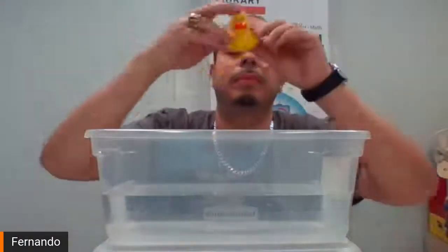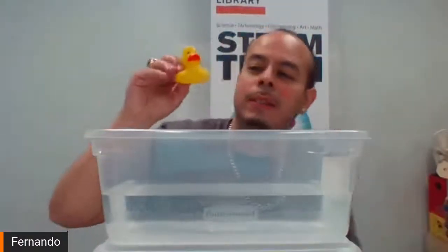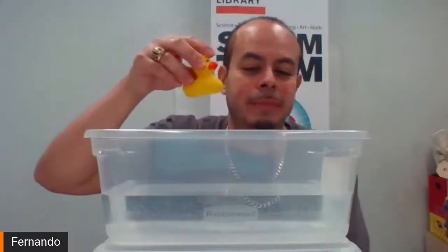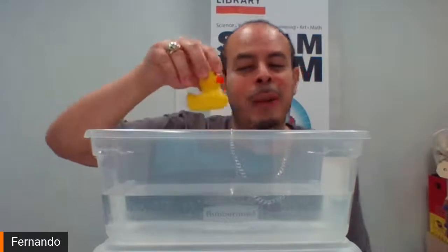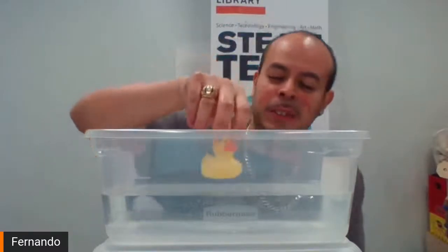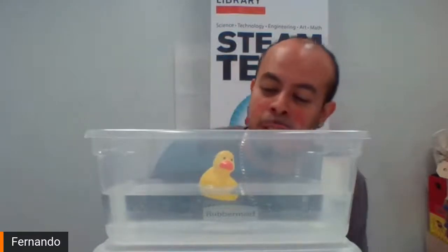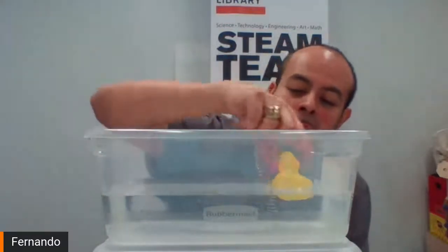And how about our rubber ducky? Yeah, the famous rubber ducky. Is it gonna float or is it gonna sink? Yeah, you're right. I think it's gonna float. Yep. It's floating there. Rubber duckies.